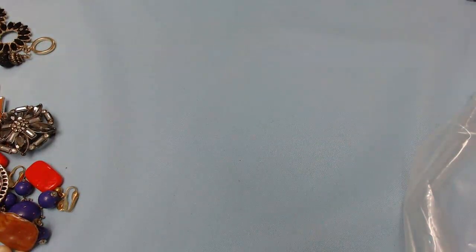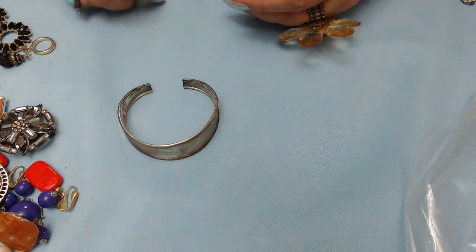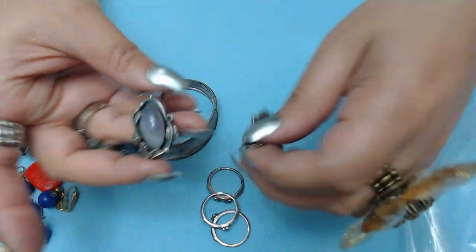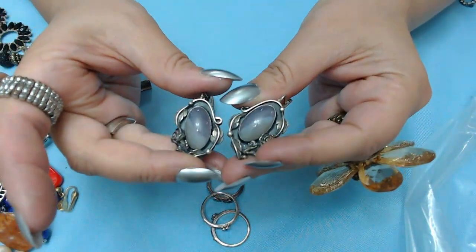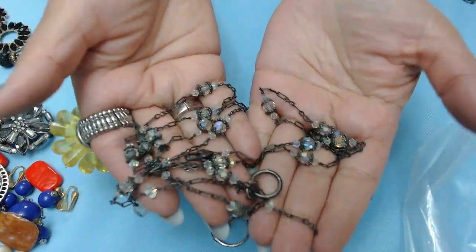I will open the other half. Give me a second to test these. I'll be right back. Okay, I'm back. So I did test this one here. It is sterling. And these rings, I did test them. These are not sterling. They're just stackable rings. These are sterling, guys. So these were sterling, but I'm still not sure about the stone, what stone it is. And this was also sterling, the chain and the clasp.